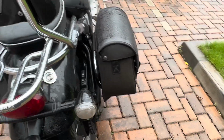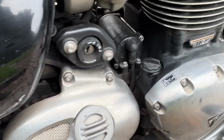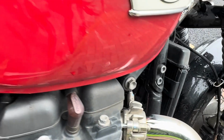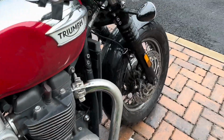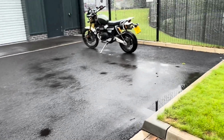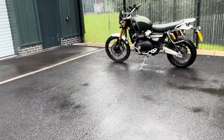A bit grubby, but here we go. We'll see how good these people are. And there's another triumph there. It's a scrambler. Okay.